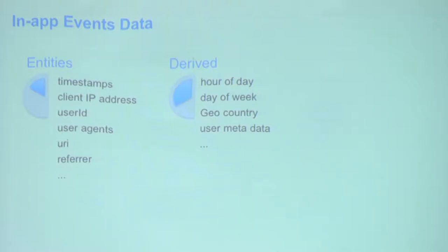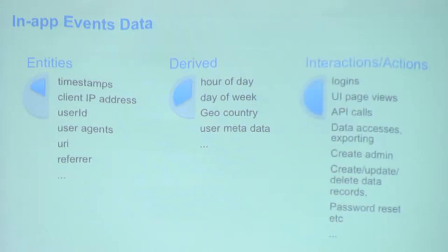Well, who's this user? Is he on the sales team or marketing team, or is this a hiring manager? And from IP addresses, we can infer what country this is or the geo-city location. And the most interesting part is the behavior: the interactions and actions users and systems perform with the application.